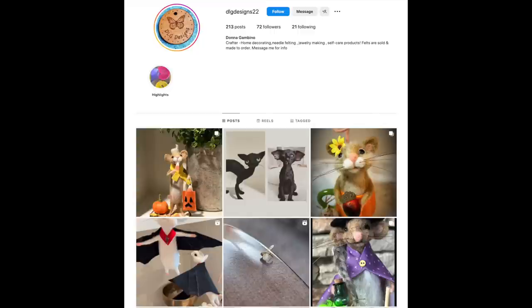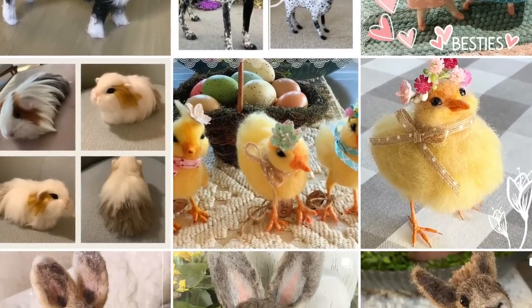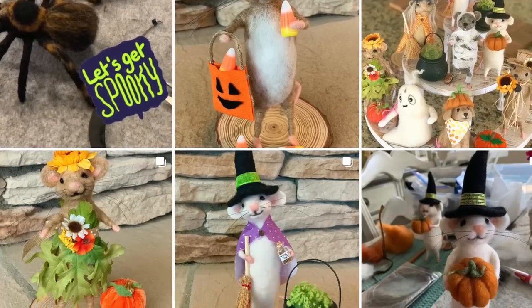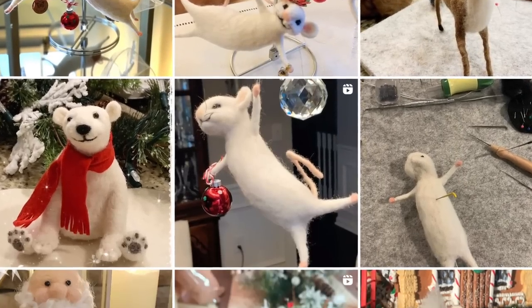And basically, when you go to her Instagram, all of her designs are made to order. You can just reach out to her, send her a DM, and tell her you're interested in something, and she'll give you the price, and you can pick your colors and that kind of thing. She does all kinds of dogs and animals, which are absolutely darling. She also does extensive amounts of needle felting around the Halloween season. And here are some of her Christmas designs, and they are absolutely gorgeous.